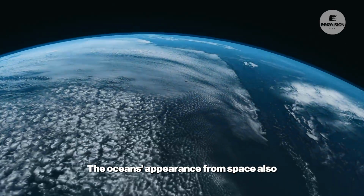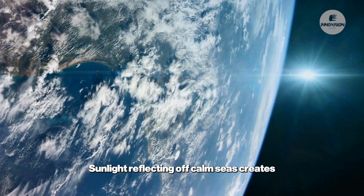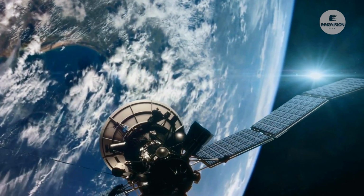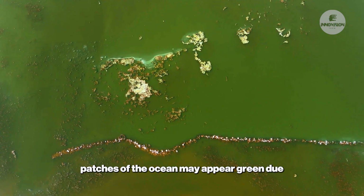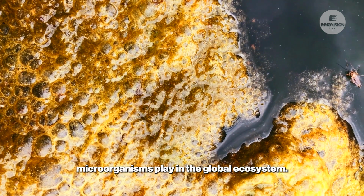The ocean's appearance from space also changes with the seasons, weather, and time of day. Sunlight reflecting off calm seas creates dazzling flashes known as glint, which can be seen even from satellites thousands of miles away. During phytoplankton blooms, patches of the ocean may appear green due to the presence of chlorophyll, highlighting the vital role these microorganisms play in the global ecosystem.